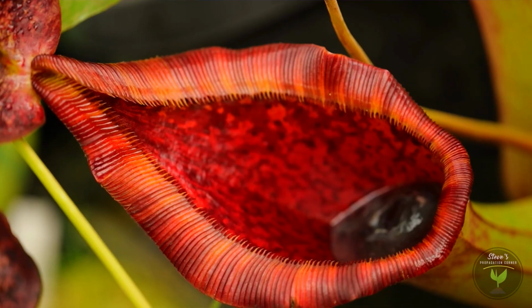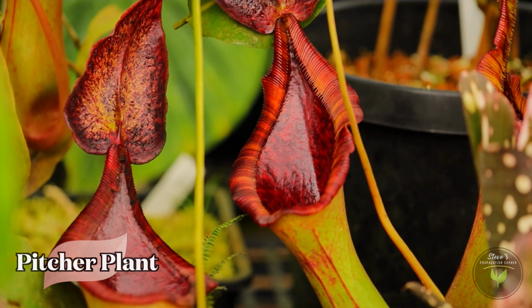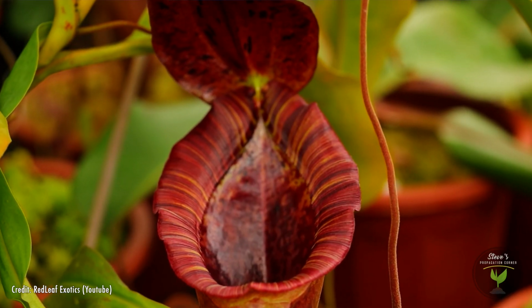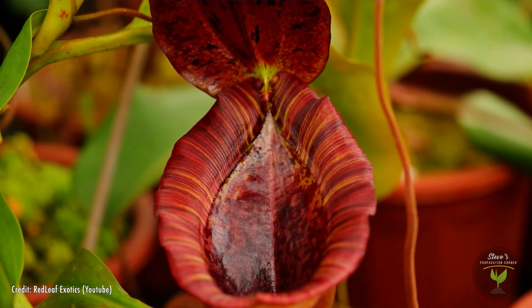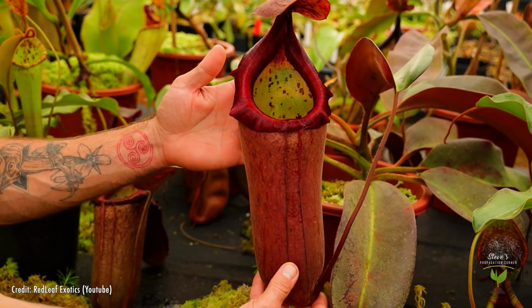If you thought houseplants were peaceful, think again. The pitcher plant is a carnivorous wonder, designed to lure, trap, and digest insects inside its colorful, liquid-filled pitchers. It produces nectar that attracts bugs, and once they slip inside, there's no escape. It's nature's way of making sure that it gets extra nutrients. And if you struggle with fruit flies in your home, well, this plant might just be your new best friend.